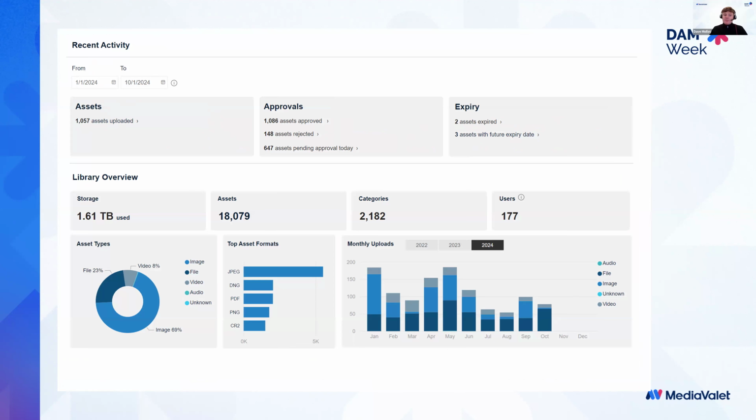The library reporting tab gives us a high level view of our library with details of storage, asset formats, categories, and uploads. Understanding these metrics could help with achieving success and overcoming obstacles. Remember, we said that internal resources may be tough to come by. From the monthly uploads graph in the bottom right corner, we can see April and May had lots of uploads. So we can begin to plan as to why this might be and actually set us up for success moving forward by having the resources available in these months where specific events might be taking place.